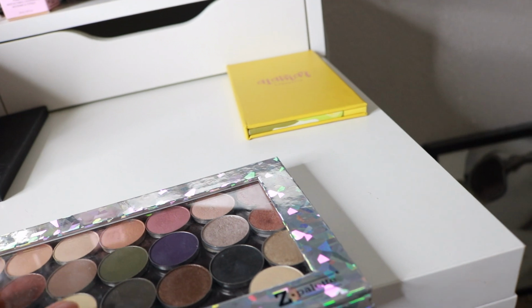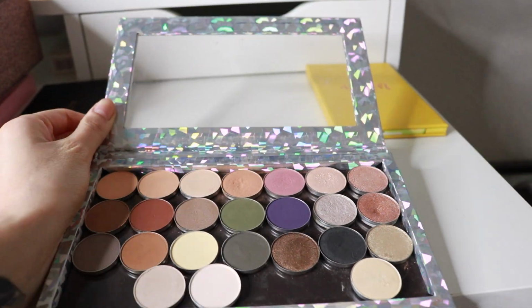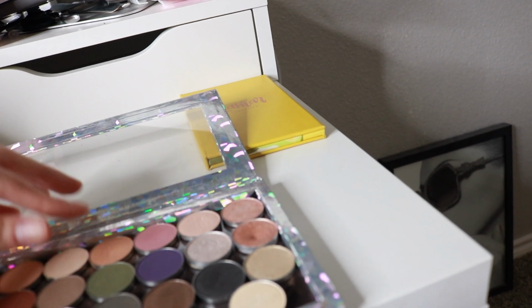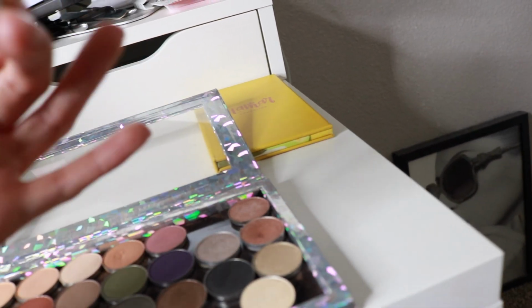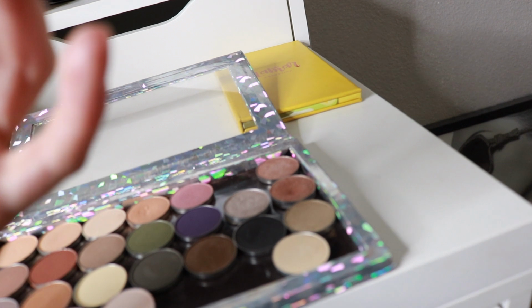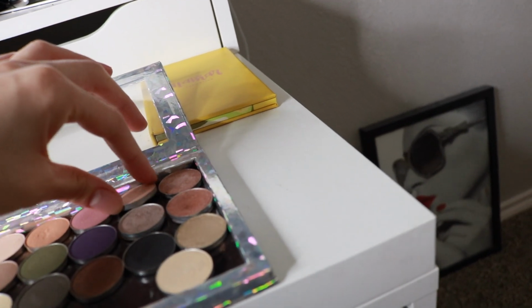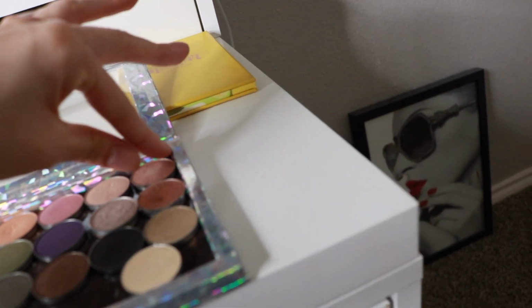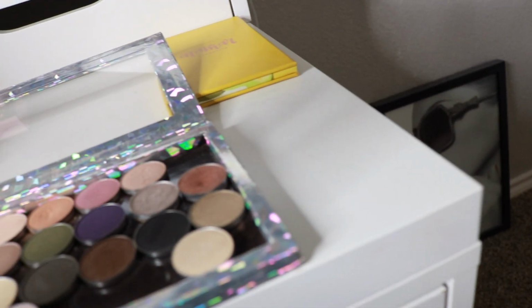So I think some of them are Anastasia shadows. These are Makeup Geek, like Vanilla Bean. I got the most popular ones when Jaclyn Hill used to talk about them. Shimma Shimma was the most popular, I believe. So I have some Makeup Geek and some Anastasia ones.